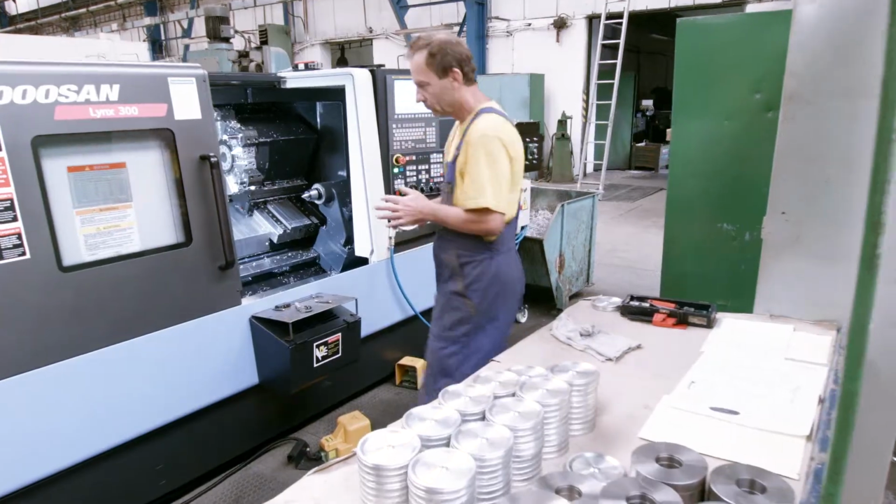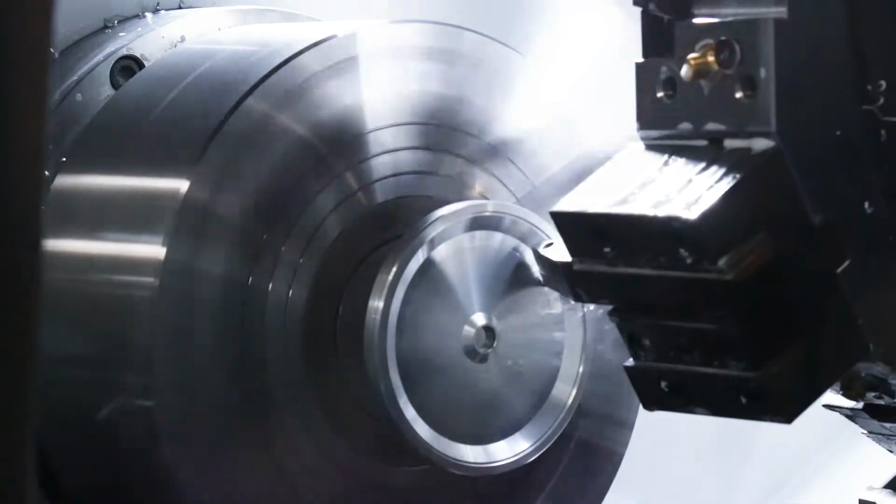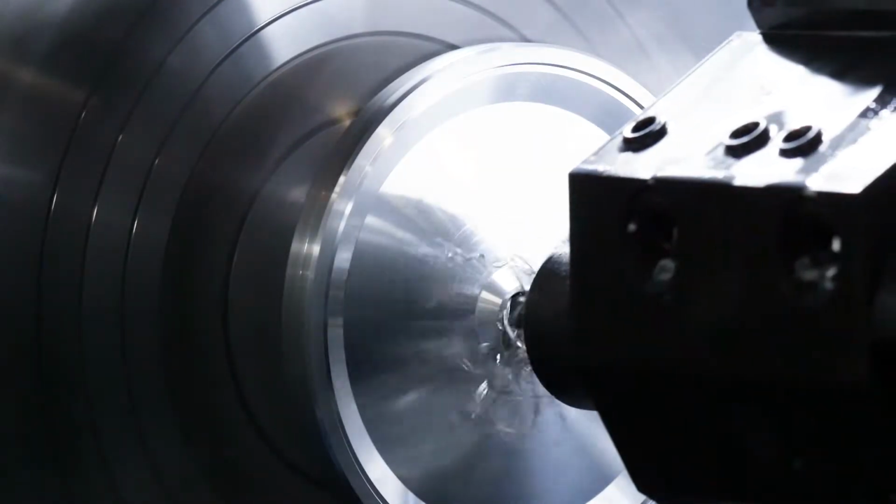Investment in new machines, such as the Doosan Lynx 300 lathe, helps us to meet our customers' demands for high dimensional accuracy and the quality of machined surfaces.